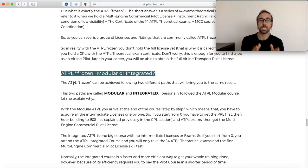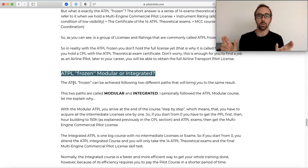Okay, so let's do an example for a person that starts with zero experience. One guy does the modular type of course, and the other guy does the integrated course. The guy with the modular type goes to a school and does the PPL. At the end of his course, he does the theoretical exam and the practical exam. Then he does the hour building up to 150 hours that allows him to get into the commercial pilot license course. Then he does the commercial pilot license.